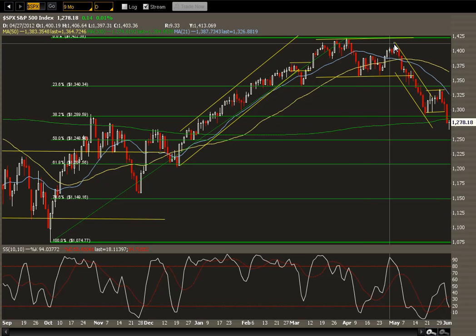From this top, which is right here, about 1412 to 1278, if you take that minus that, you have about a 10% correction, which is a healthy correction. If this was a bull market, we had some kind of a good correction here. If you take this top, then you have more than a 10% correction here. So this is what really is important to know, where the market is going. And I'm going to remove this, and we're going to take a look at some other stuff here.